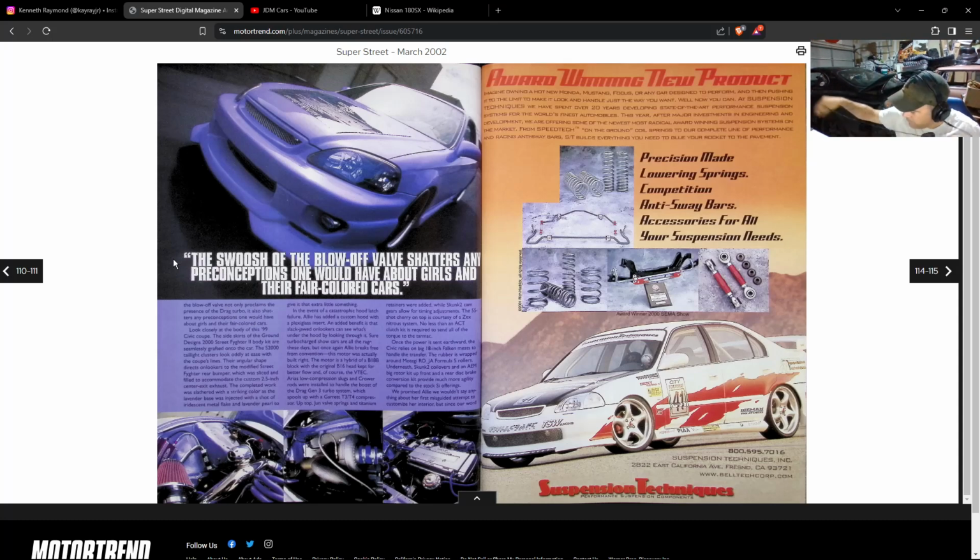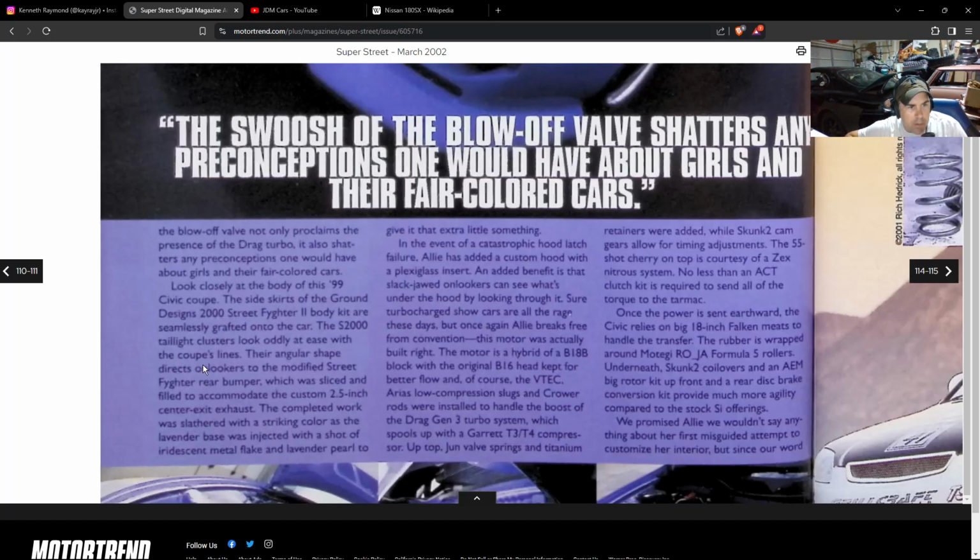And that blue was awesome. Let's see. The side skirts of the Ground Designs 2000 Street Fighter 2 body kit. So that's probably why I've heard of Street Fighter kits, but I never looked at them. They're too flary. There's too much going on with that mold that I just don't do. I like simple lip kits, maybe a small amount of flare, but that's it.